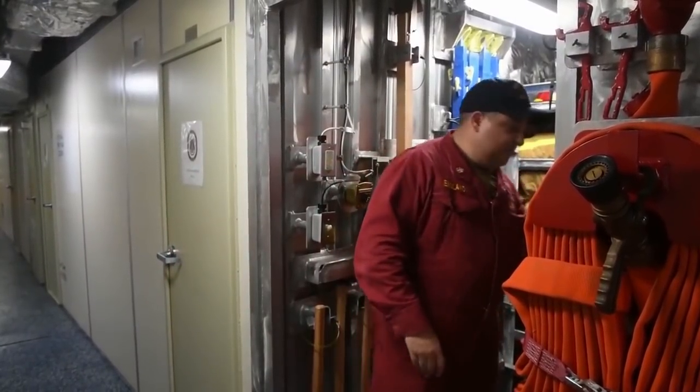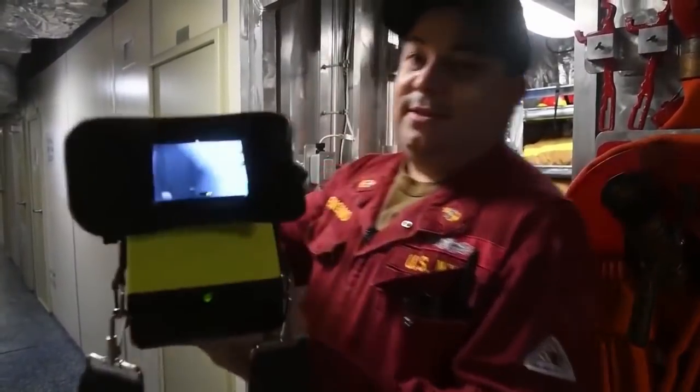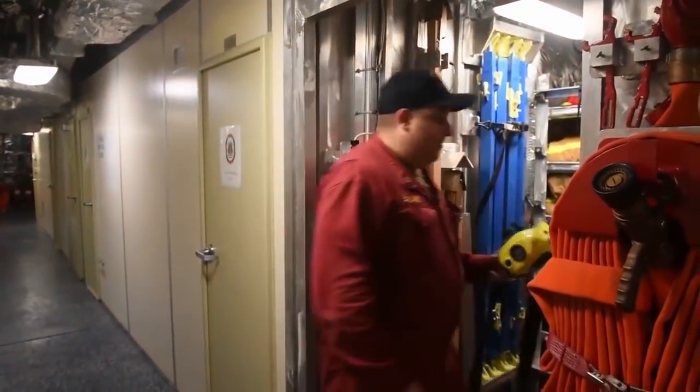Now we'll go on to our thermal imager. This one's pretty cool. It's our K90000 thermal imager. What this does is give us our hotspots, where it shows us any kind of heat going anywhere inside the main spaces or in a space that was on fire, so we can continue to put out the fire.